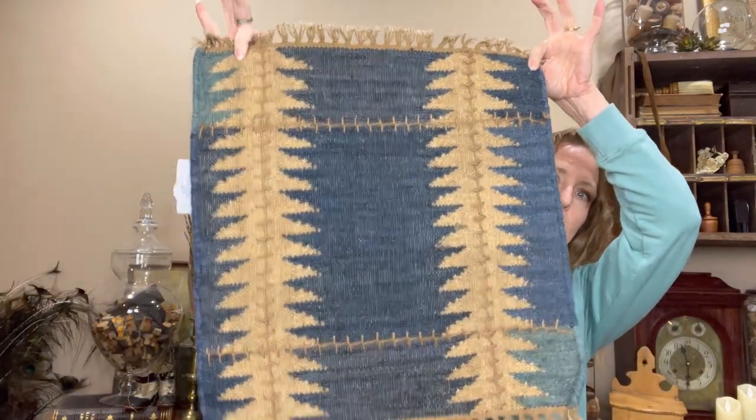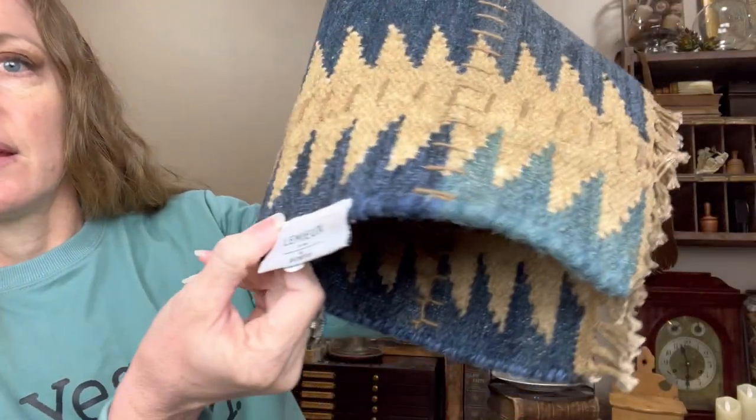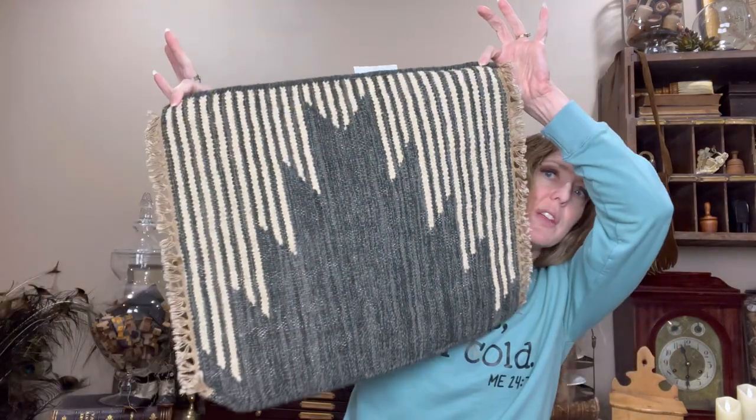I also shared that there were a ton of these little rugs in there. And these all say Lemu, maybe? So I looked that up and a normal rug is like $800 or something. This is Indian hand woven, 100% wool, and 18 by 18. So this seems like a good brand. And we think maybe it was a designer's sample lot or something. But you could put this in the center of your table, have it draping out of a basket. This could go in front of the sink, in your bathroom, in your kitchen.